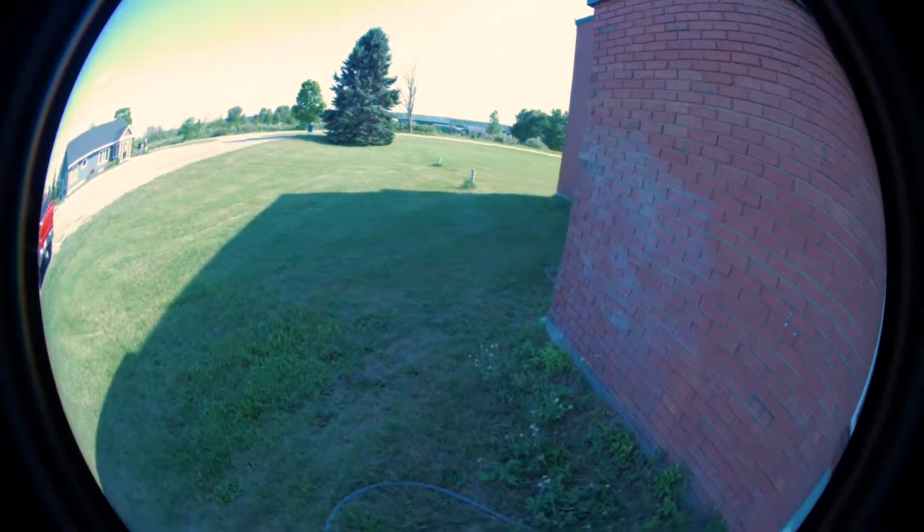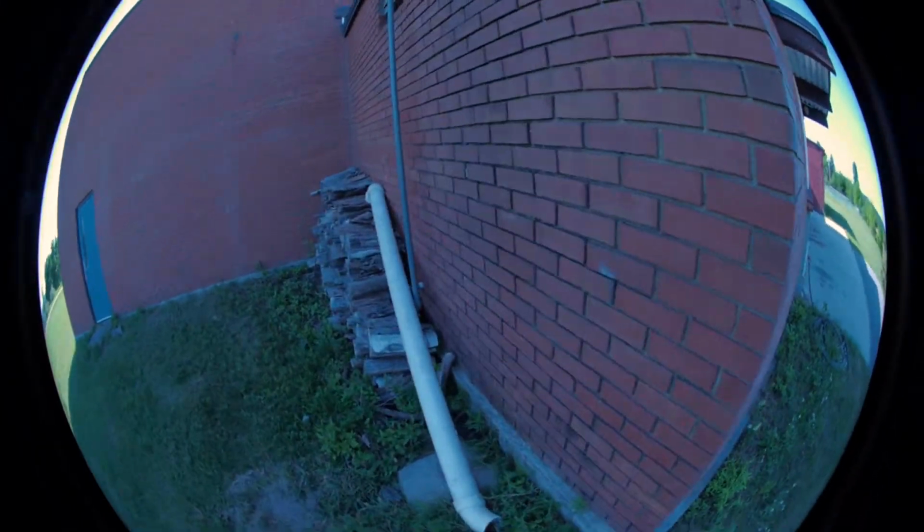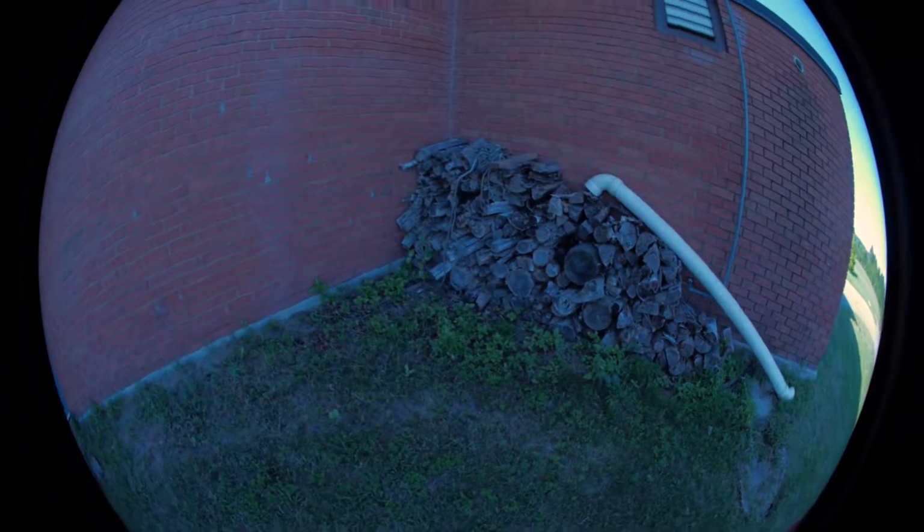You can see into here a little bit. It's pretty hard to see. I think this is kind of like a kitchen area or something along those lines. Kind of hard to tell from over here, but maybe we'll be able to get a closer look a bit later. It smells pretty bad over here. I think there's some animals that have been nearby, although I can't confirm that, obviously.